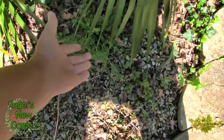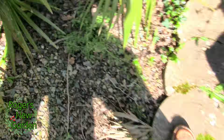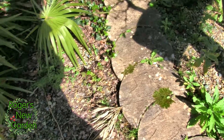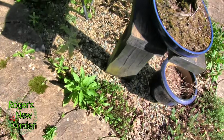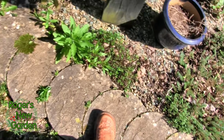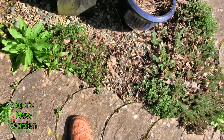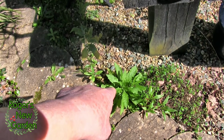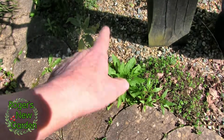That's some cuckoo flower right up in here. Try and keep that going. Not sure it's going to like being in full sun, but oh, right. Where do we get to? Thyme. Thyme's growing all over the place. That looks like it is something other than a weed, but I don't know what it is.